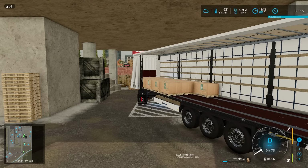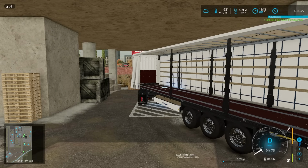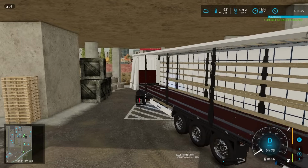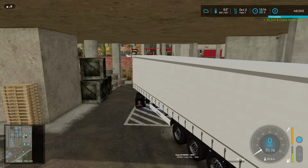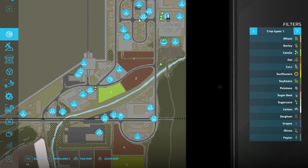I also need to get some gas for this truck, too. This thing's burning through fuel like it's going out of style. All right, yeah, we're doing good now. That makes me feel better. That means that we can actually make it, and we can actually survive off of our factories that we're doing right now. Okay, there we go. Those are going back up. $39,000. That is fantastic. And the curtains are back up. Beautiful. All right, so now we have 48 grand in the bank.